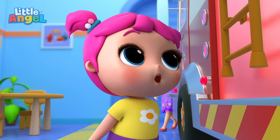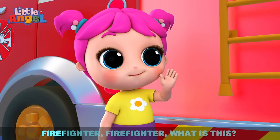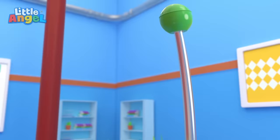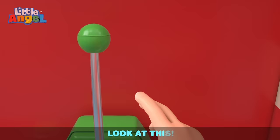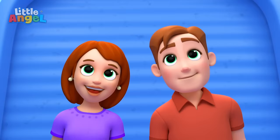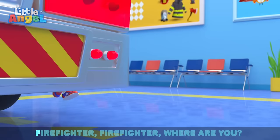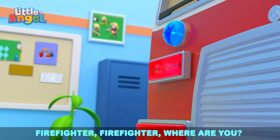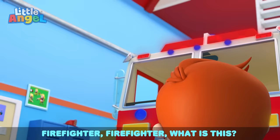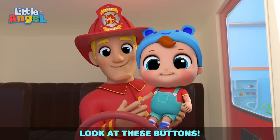Firefighter, firefighter, where are you? Here I am. How do you do? Firefighter, firefighter, what is this? It's a ladder, that's what it is. Look at this! It's a siren, that's what it is. Look at these buttons. You want to press them?